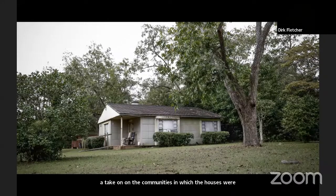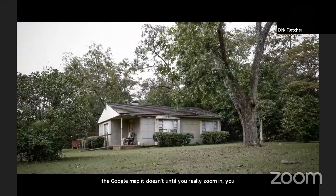These are all in Albany, Georgia. So these are so close together. When you look at the Lustron locator map, the Google map, until you really zoom in, you can't tell that there's a bunch of these houses. They're so close together. It looks like one dot on the map.